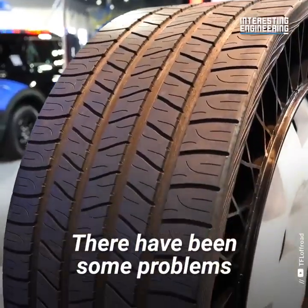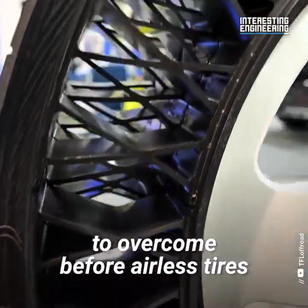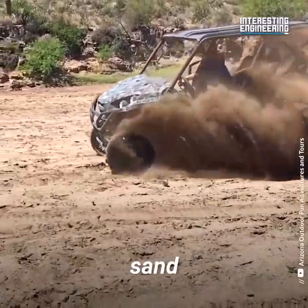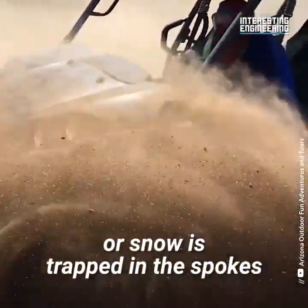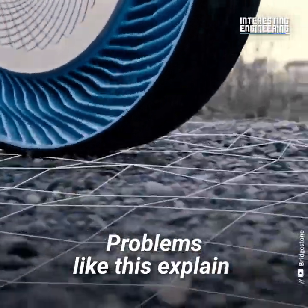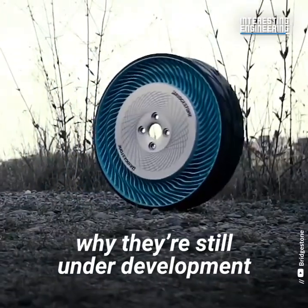There have been some problems to overcome before airless tires can hit the road at scale. For example, if debris, sand, mud, or snow is trapped in the spokes, the airless tires can fail. Problems like this explain why they're still under development.